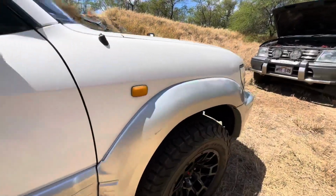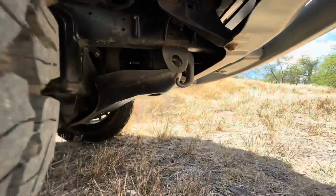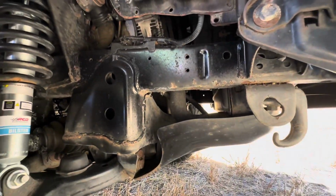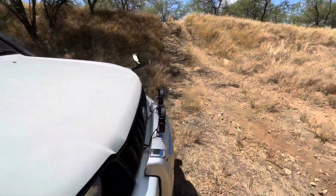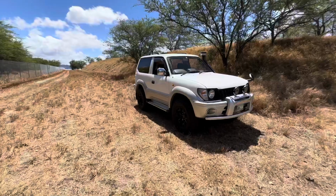There was an optional undercoating to keep them from rusting. Some people did it, some people didn't. So just make sure when you're looking these over, make sure the skid plates aren't too bashed up, and make sure that there's not a bunch of rust being covered by spray paint.